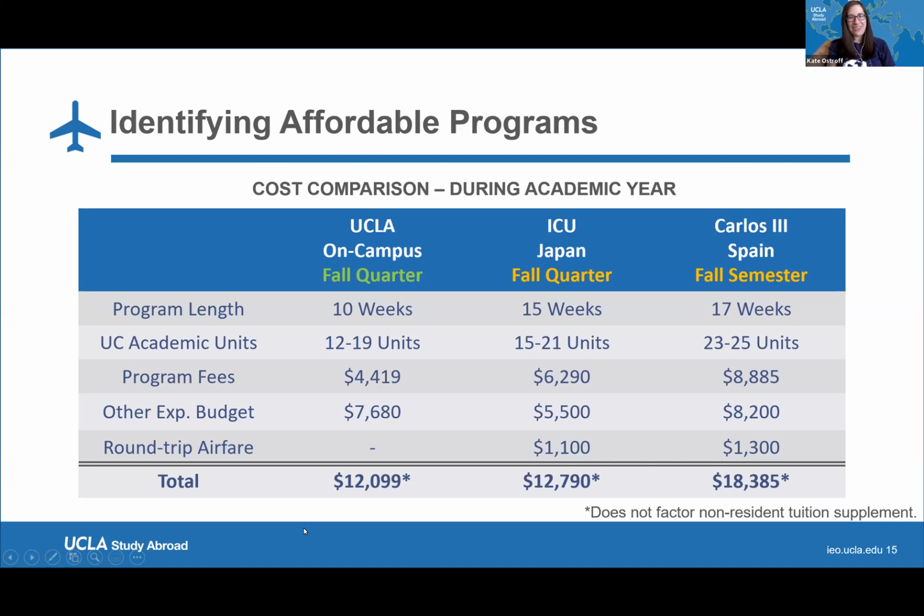So as far as fall, it's similar to how we look at summer. We just have a few fewer options to compare. So what you can see is that fall at UCLA, just for reference, is about 12,100, we'll say, to round, for an in-state student. That's 10 weeks. Most students take anywhere from, you can take 12 to 19 units. And when you include all your expenses, this includes your housing, so your room and board, your personal expenses, as well as your tuition and UCLA fees. That's where you get that $12,100.